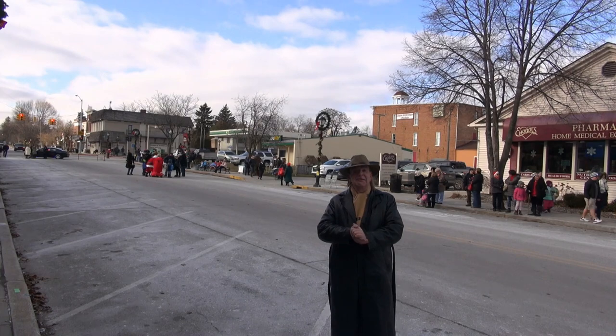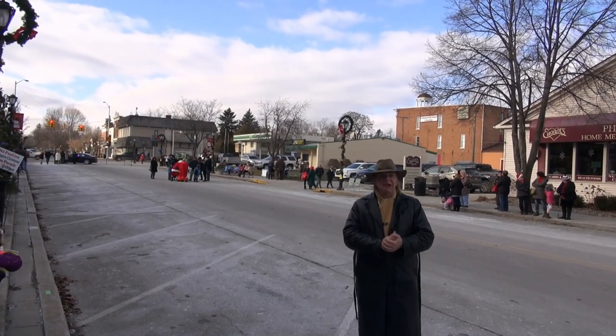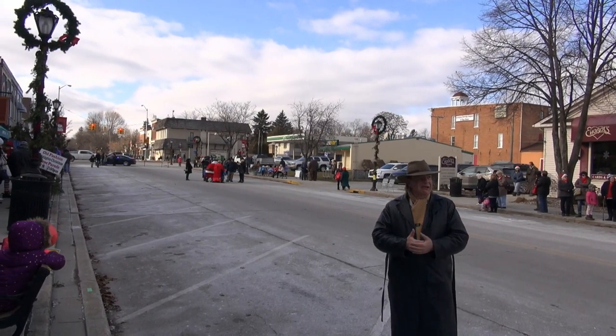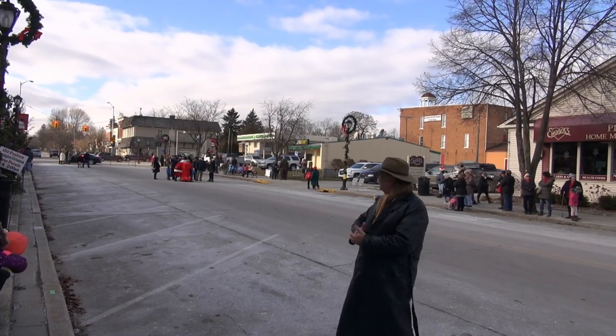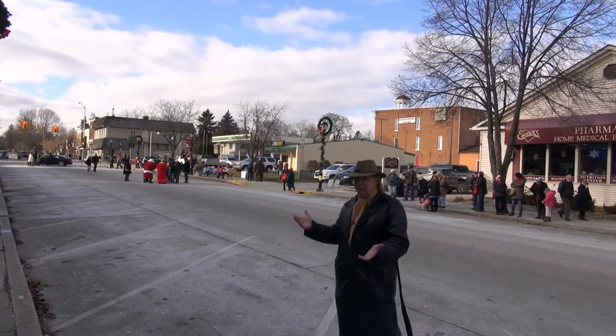It is the 8th of December. It is bloody cold out here. But today is the day of the horse parade here in Lexington. This is a Christmas parade that they put on every year. I don't know, it's called the Old-Fashioned Lexington Christmas Horse Parade is all it's called.